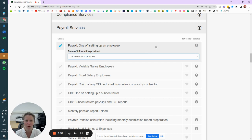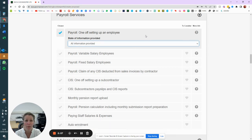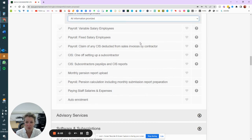So setting up the employer on the software is included, but every employee would need to go through the check of the tax code, the national insurance, the age, minimum wage, etc. There is a one-off fee. Obviously, any change of tax codes or additional P45 information coming at a later date is not charged for. This also includes a P45 at the end of the employee's working time or a P60 at the end of the financial year.